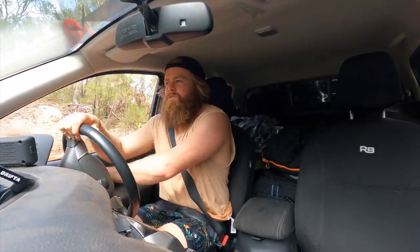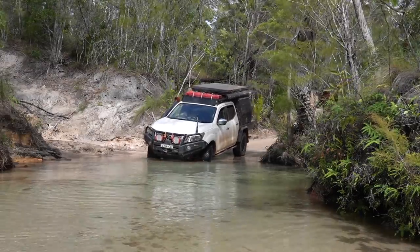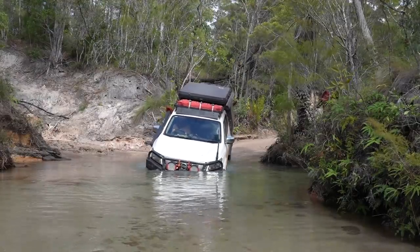Creek crossing, just a short little deep bit and then up out the other side. We're just taking it nice and slow through all these. I'm in preservation mode, 3,000 kilometers from home.